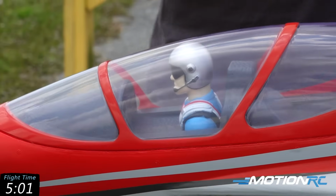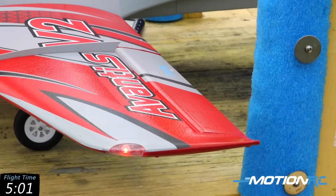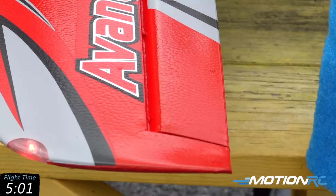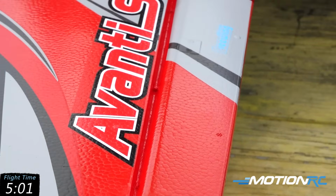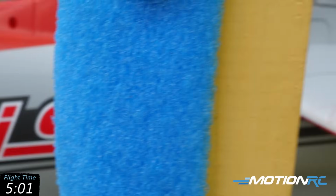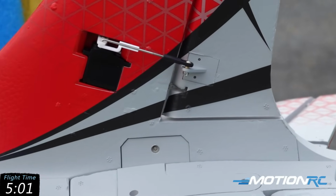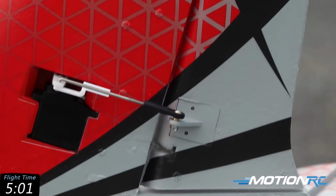The Avanti has also had some more reinforced control surfaces throughout. It's kind of hard to show you that part, but they actually did add an extra hinge into the rudder and some different hinges into the ailerons and everything. So it's not just foam hinges on this airplane, they are actually hinged control surfaces.